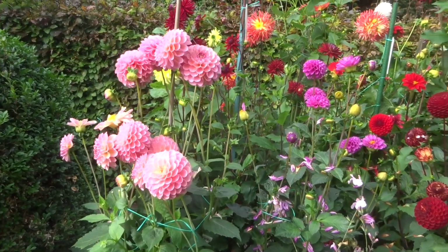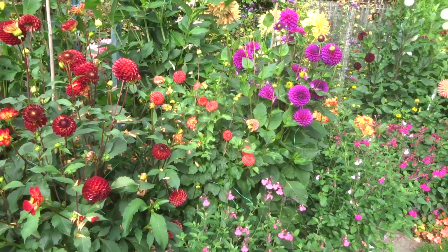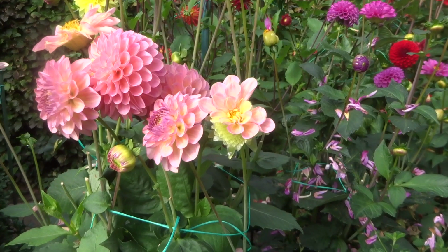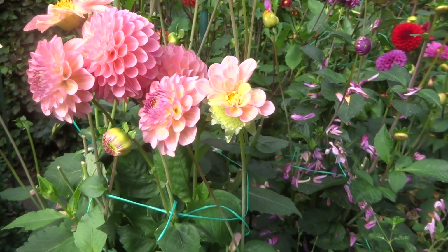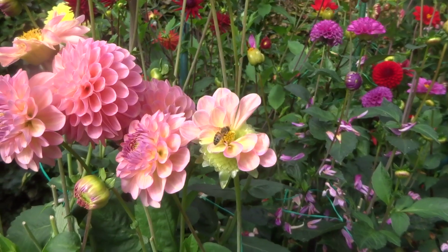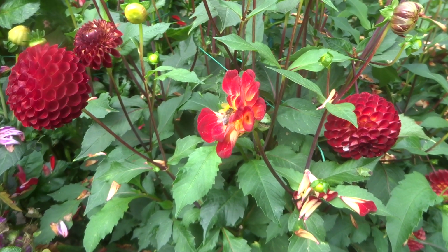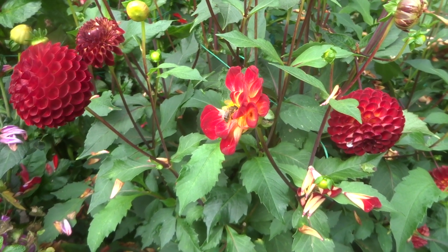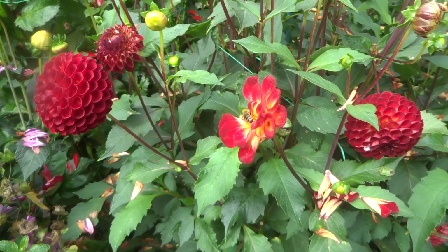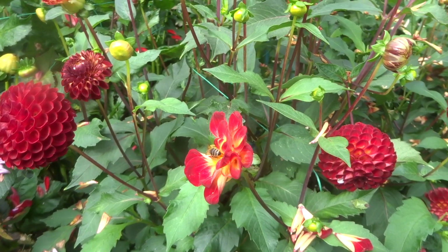As each bloom fades, I remove the petals like this. I leave just a few petals so that the bees can spot it. Then the bee moves on to the next flower, hopefully transferring the pollen from the previous flower to this one, and hopefully fertilizing it so it will produce seeds later in the season.